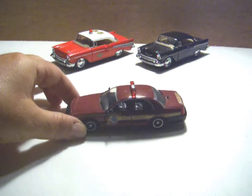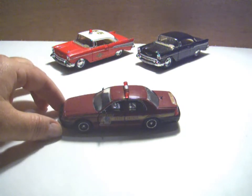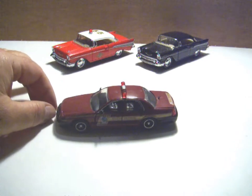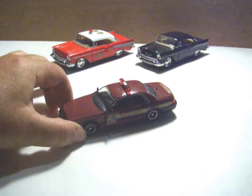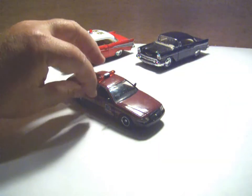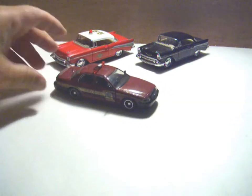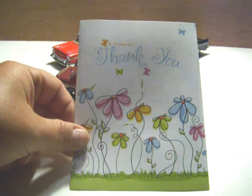This car came from the cherished collection of one of the many nice people that I've met on YouTube in the diecast community. This is from Tomcat Entertainment Network, Mr. Rick Murphy. He sent me this out of his cherished collection of police cars. You've got to watch his videos as he displays all of his cars. And he sent me this one with just the kindest handwritten thank you note for some things I sent him.